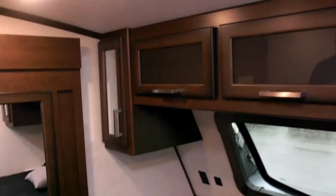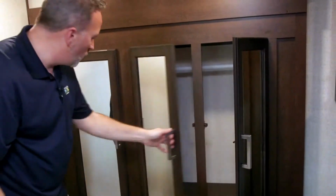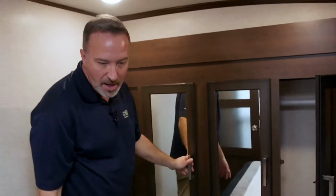The ACs are great. You got 30,000 BTU furnace. You got a 15,000 BTU AC, so you're going to be able to do a good job of keeping it where you want it as far as the temperature. But take a look at the features, the style, the comfort, how much storage space we have, our mirrored wardrobe here, the large bed with the strut supported storage underneath.